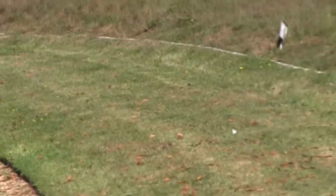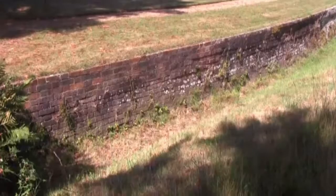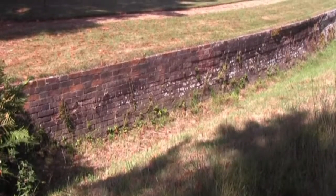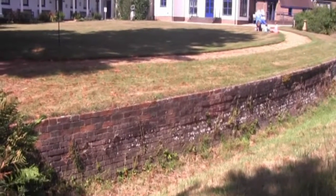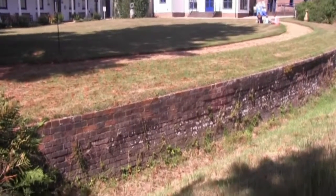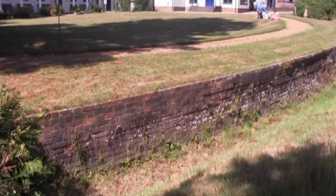As we look at the edge of the garden, you should be able to make out a row of bricks. This is part of the ha-ha. The ha-ha separates the garden from the meadow and prevents any animals in the meadow from coming into the garden. But it allows people sitting in the garden a beautiful view across the meadow into the distance without the disruption of a wall or fence.